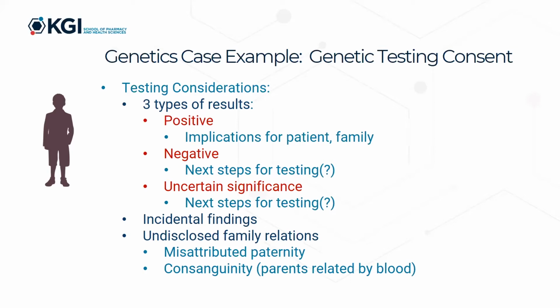Also, a part of the testing process has to do with incidental findings. So discovering a result that we were not necessarily looking for, but that was resulted, as well as undisclosed family relationships such as misattributed paternity or consanguinity. So that is when the parents are related by blood. So these are all the different things that we are talking to families about as genetic counselors when they are going through the diagnostic process and consideration of genetic testing.